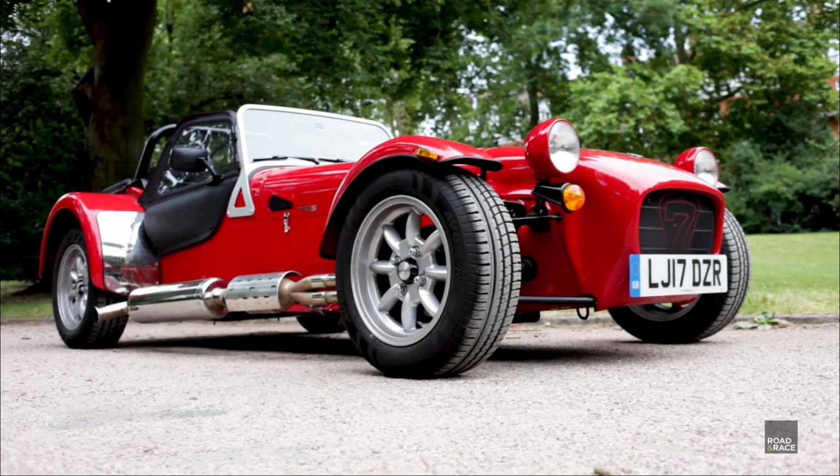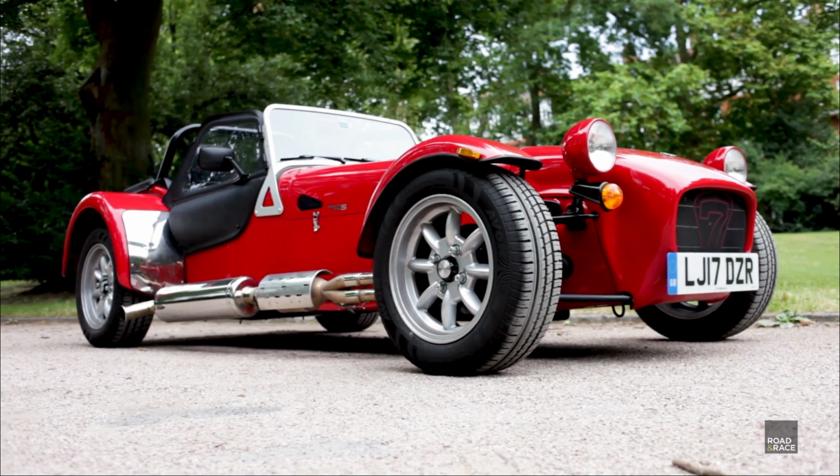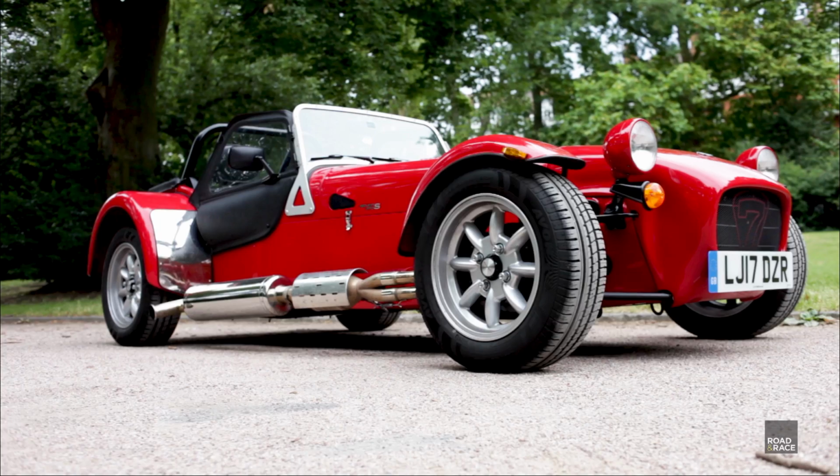Caterham do a cheaper model than this car, the 160, but that has half the power, about 80 horsepower. And Caterham do recommend that if you are going to track the car, this car be the minimum you look at. They only make 500 cars a year, so if you're looking to buy one, you're looking at an 8 to 10 month wait. And if you can't splash out all the cash immediately, they do financing options.